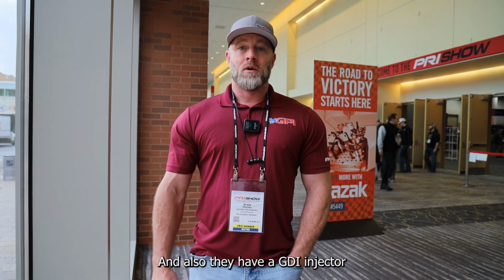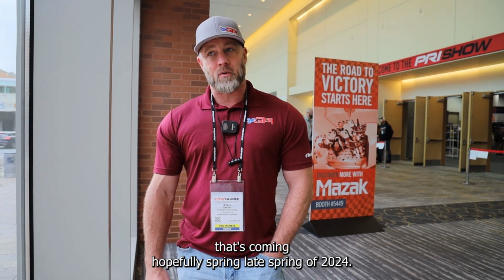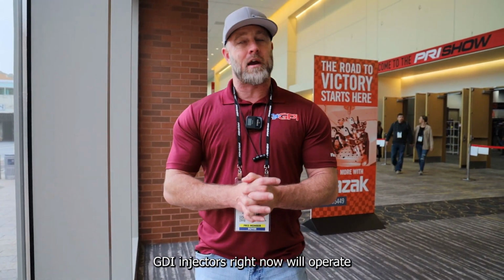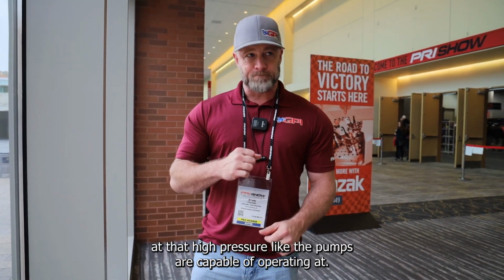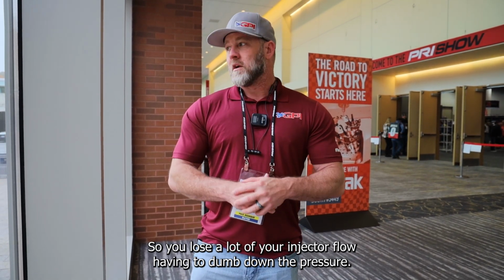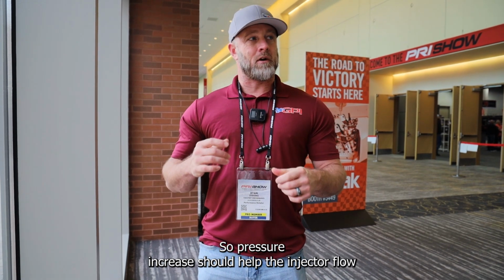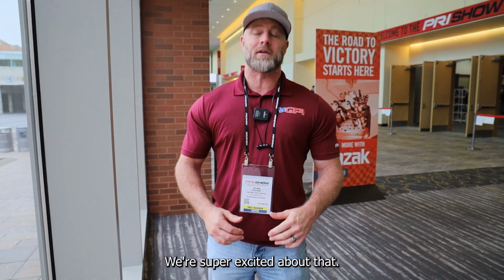And also, they have a GDI injector that's coming, hopefully spring, late spring of 2024. It's gonna be huge because none of the large oversized GDI injectors right now will operate at that high pressure like the pumps are capable of operating at. So you lose a lot of your injector flow having to dumb down the pressure. These are supposed to work actually at 350 bar as well. So pressure increase should help that injector flow with their new injector technology substantially, according to those guys. We're super excited about that.